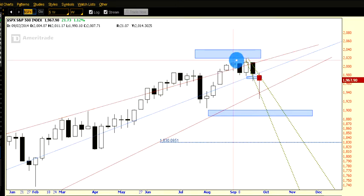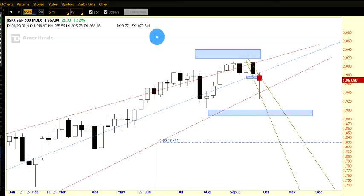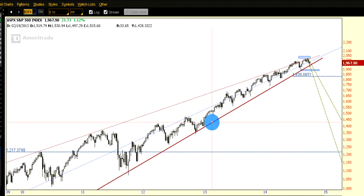We had gone up and just touched this resistance box and sold off. Sold off through this resistance box. And I've got some new lines drawn here, some of these green lines, and we'll zoom in on those in a minute and look at them. But right now, let's just look at the 5-year weekly charts and talk about them a little bit.